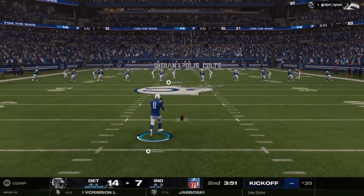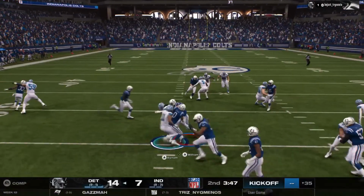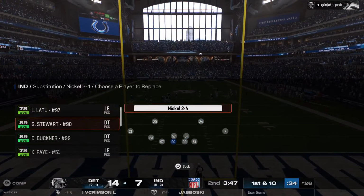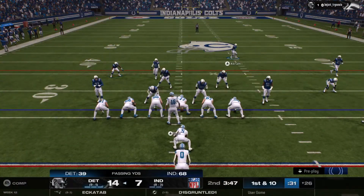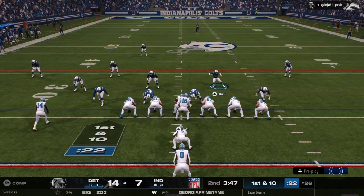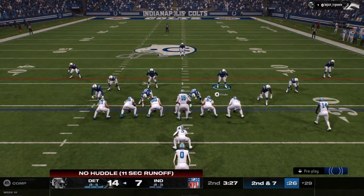Both teams ready to go once more as the kick's away. And he's going to bring it out from the middle of the end zone. And he'll be brought down just beyond the 25-yard line. At their own 26-yard line. So they come to the line for first down and 10. On the ground to start, they give it to Gibbs. And he'll take this forward for about 3. It's second down.